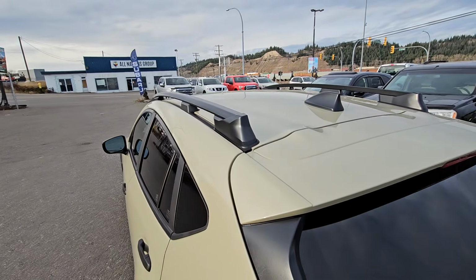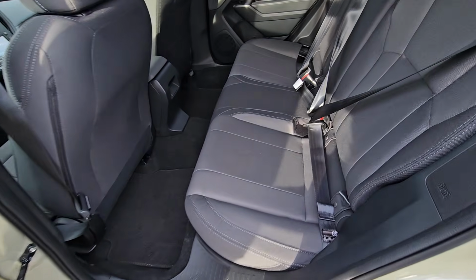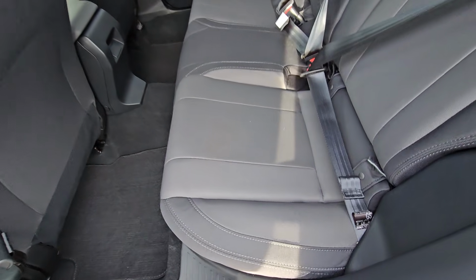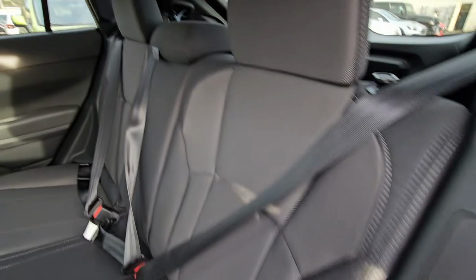Roof rails are standard. You can get crossbars if you're going to carry anything on the roof of the Crosstrek. And in the second row, we have a ton of room, kind of like the storage area. There's a lot more passenger volume than people expect. Tall people will fit, longer-legged people will fit. We get the light and dark gray two-tone cloth upholstered interior in the Convenience.